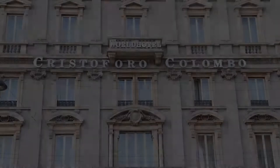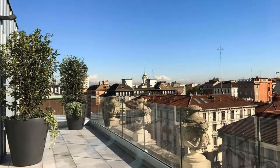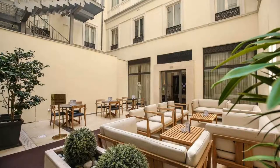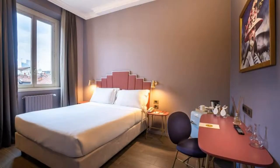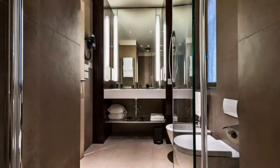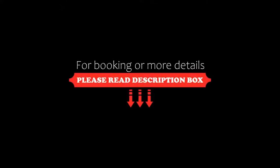Now you are watching a 4-star hotel. The location of the hotel is good and guests love walking around the neighborhood. There are 9 types of rooms available on booking.com. You can book online and enjoy it. You can see more than 1000 reviews of this hotel on booking.com. Its review rating is 8.6, which is fabulous.